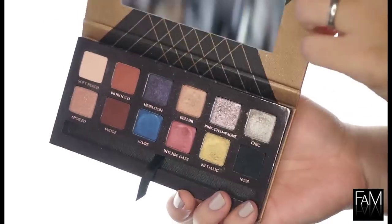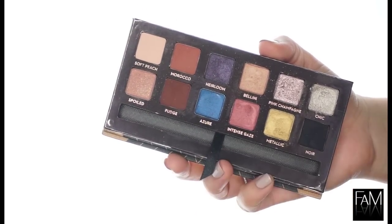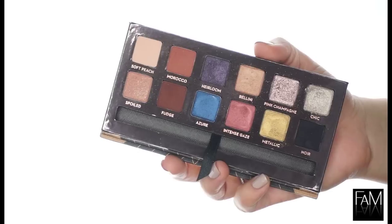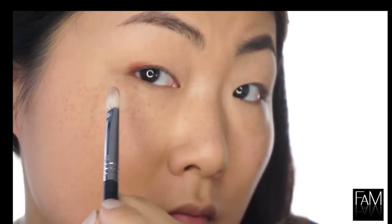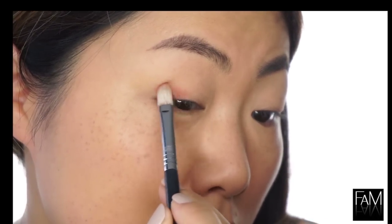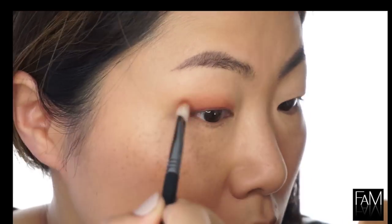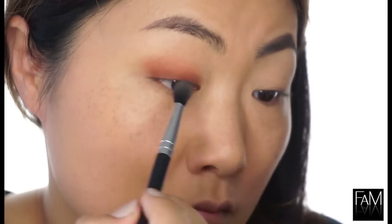Now using the Shadow Couture from Anastasia Beverly Hills, I am using Soft Peach all over the lid like this. It sets the primer and also gives you a nice even base, and it also helps the blending process later. Now using Morocco, I apply the product especially onto the lower part of my lid and I accentuate the effect especially on the outer part of the lid. Of course you want to blend.